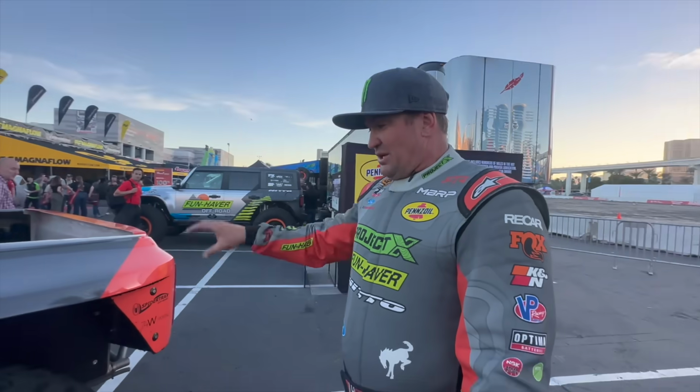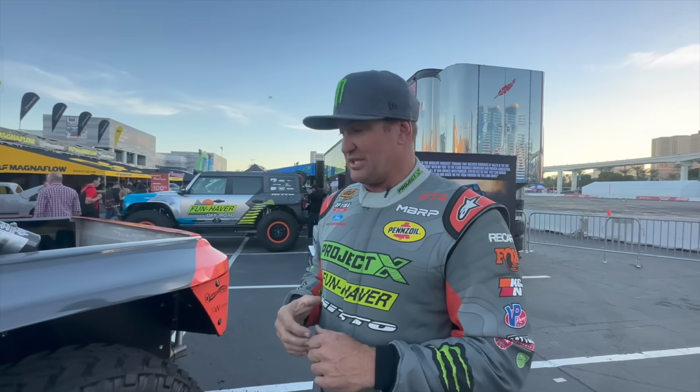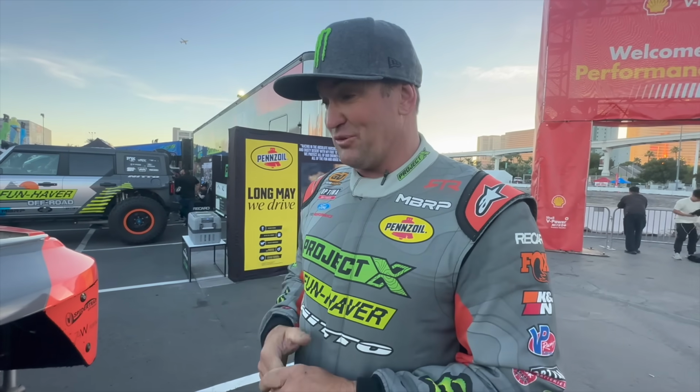In the back, Spidertrax's 10-inch rear axle housing. Same stuff that everybody's running in trophy trucks. We wanted to put 1,000 horsepower through this stuff. We wanted it absolutely bulletproof.